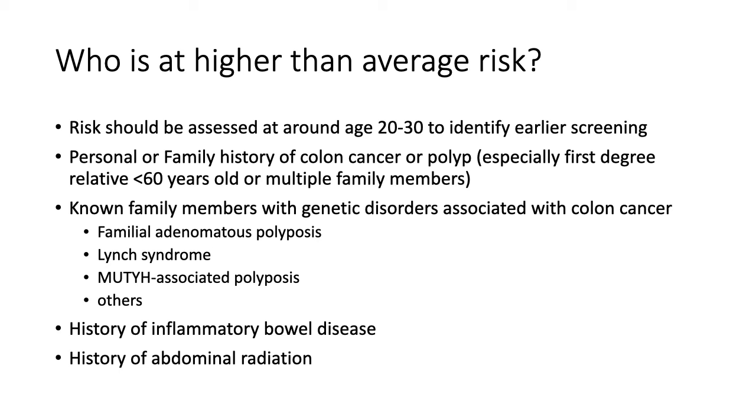There's a number of known genetic disorders associated with colon cancer. FAP is one of them, perhaps the most famous, and this syndrome is perhaps where colon cancer can happen in the youngest of folks. There's Lynch syndrome and MAP, or MUT-YH associated polyposis. There's other more rare syndromes and some other syndromes that are less straightforward in terms of early colon cancer screening. If you have a known cancer genetic abnormality in your family, you should discuss with your doctor your screening eligibility.